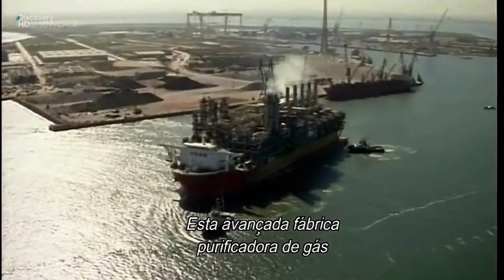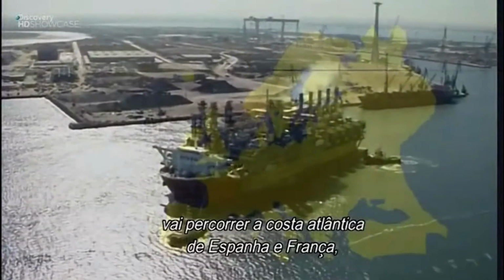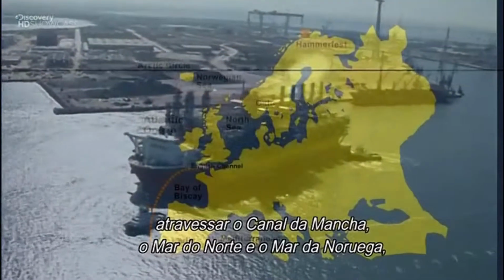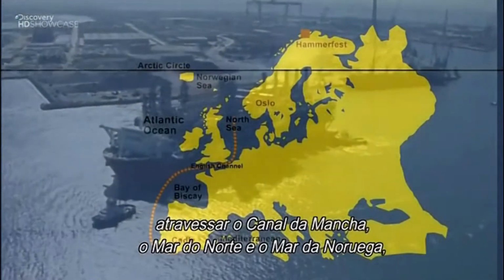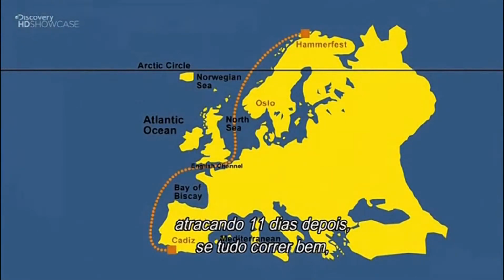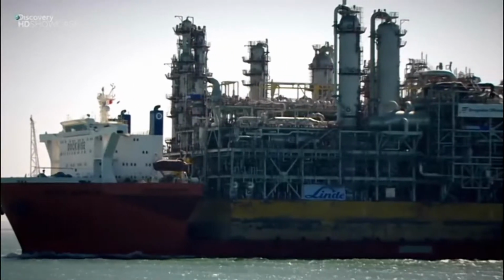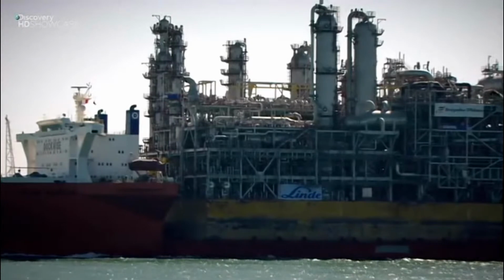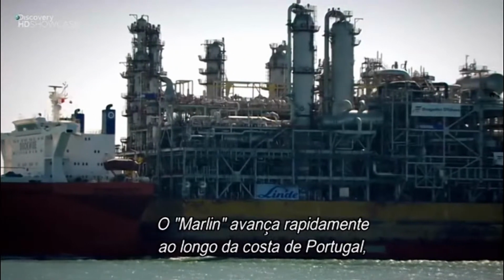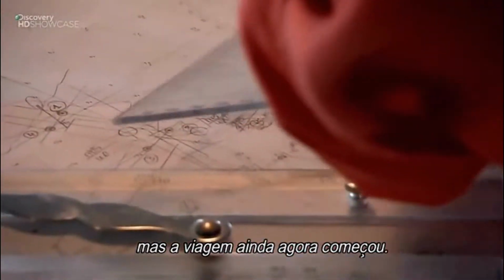This state-of-the-art gas purification plant will travel up the Atlantic coast of Spain and France, through the English Channel, into the North Sea, and on into the Norwegian Sea, finally docking 11 days later, if all goes well, at Hammerfest, Norway. The Marlin makes stately progress up the coast of Portugal, but the voyage has only just begun.